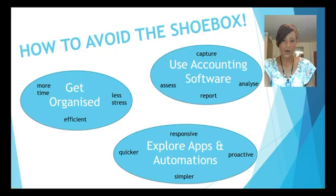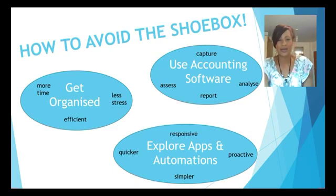I know chatbots are a big thing that's going around at the moment. It's just a way we can get information to our customers, to our clients really quickly without having to spend all that time answering the same questions over and over again. So please do take a look. There's lots of free software, lots of free apps or automations. So do it and be organised. Sort that shoebox out. You will save yourself money and you will save yourself time.